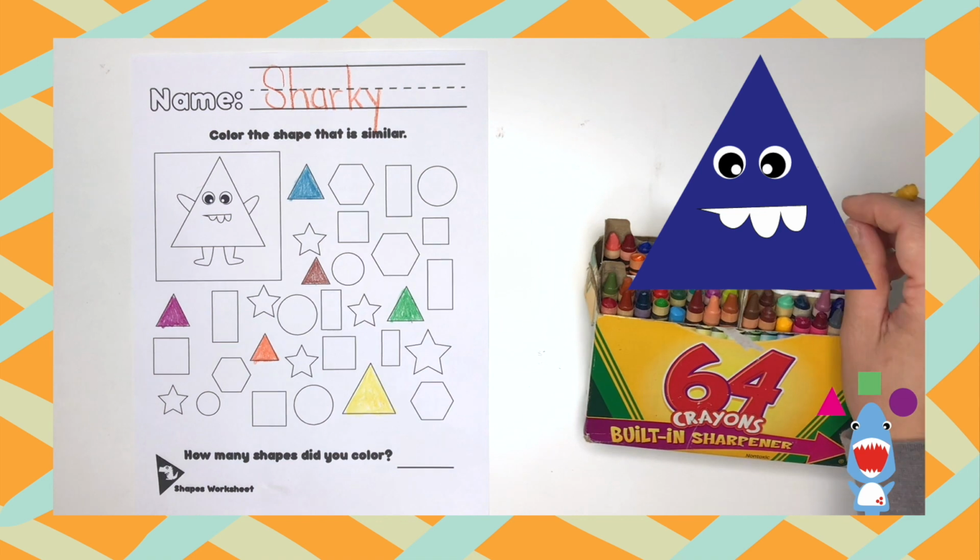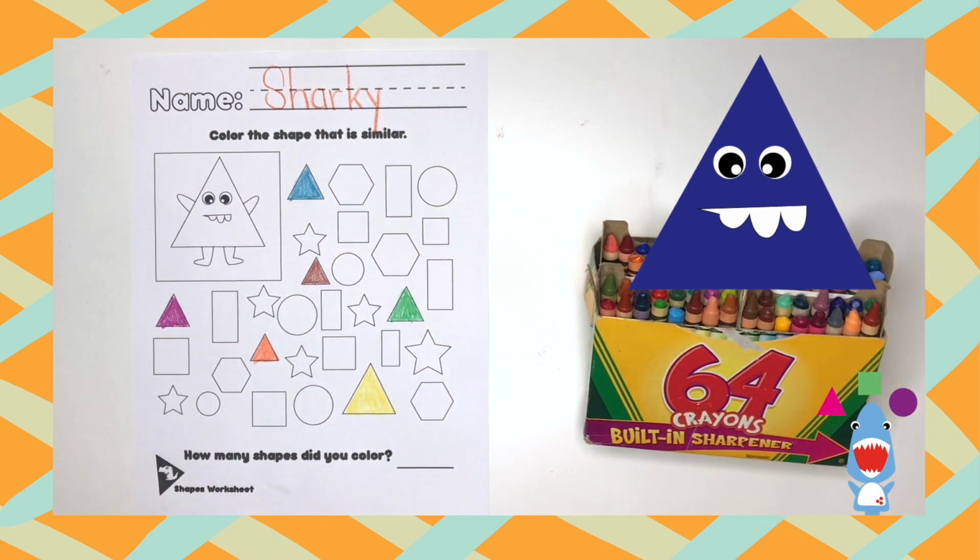Great job at recognizing all the triangles. Now let's read. How many shapes did you color? Let's read it one more time. How many shapes did you color?